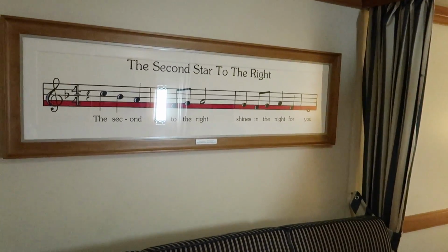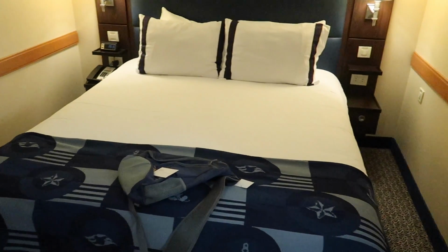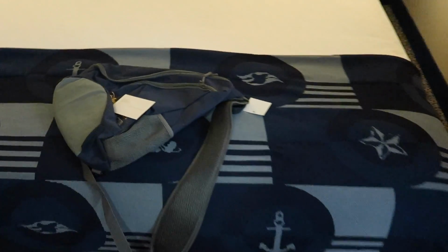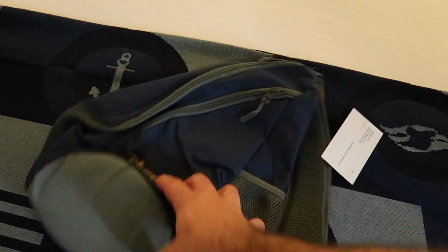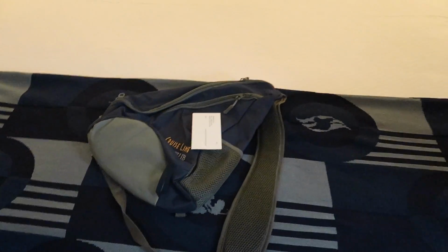Love the second star to the right. That's awesome. Love the art in here. And then we have the amazing, comfortable, spectacular Disney bed. Love, love, love this. And of course, this is our 5th cruise, so we're Castaway Club members. This is the free gift they give us for being a member. You'll see a little backpack. We have a few of these now. Don't ever really use them, but it's a nice gift. So that is our stateroom. Small, simple, but affordable, and perfect for what we want it to be.